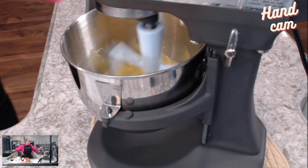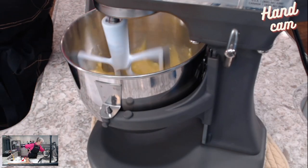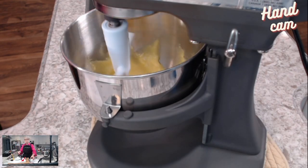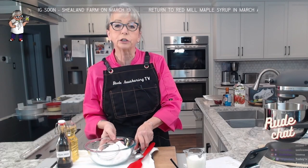In the meantime, I'm gonna slow this down. Let that butter soften in there. In the meantime, we want to get our dry ingredients ready.